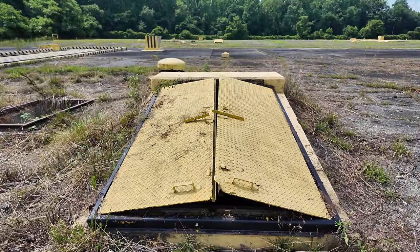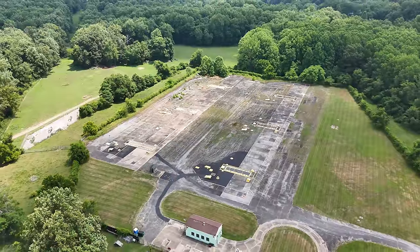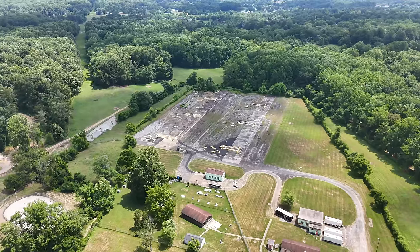Before we go below ground and explore the magazines and control rooms at Nike site BA-79, let's talk about its life after the Cold War. This site was closed down in 1974 after Soviet intercontinental ballistic missiles became a new threat. It was eventually turned over to the state of Maryland.